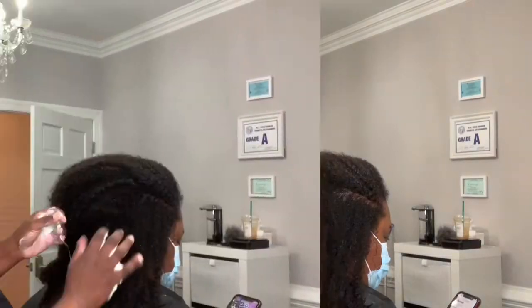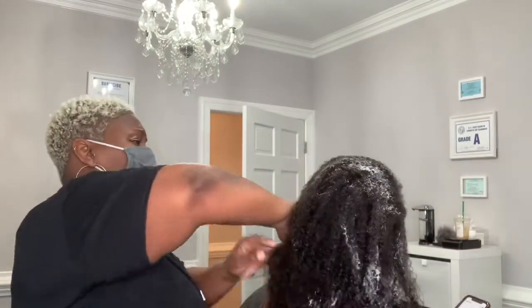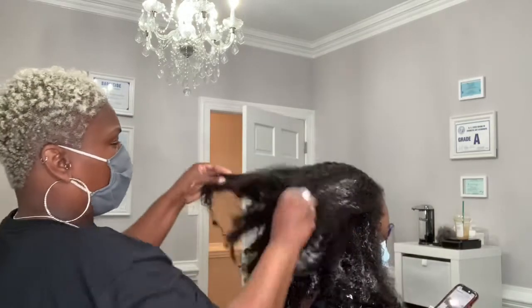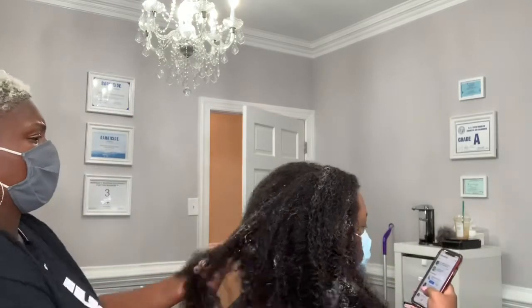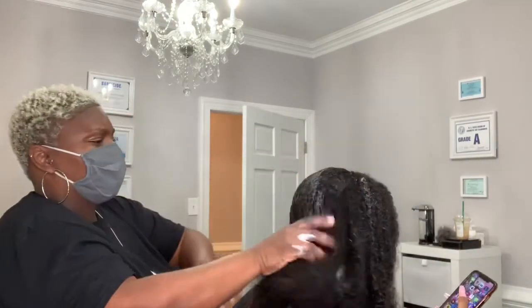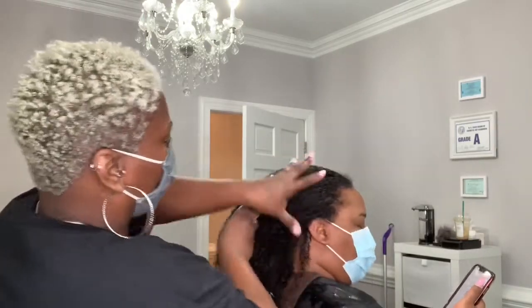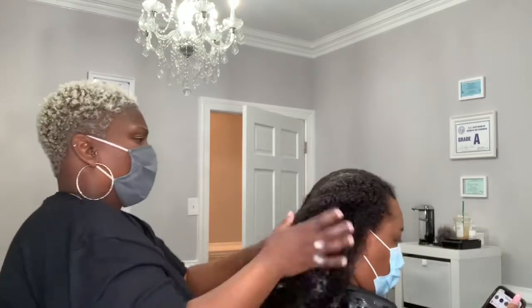So let's get started. As you all can see, I am putting the conditioner all over her hair, and this is very important because I'm going to be detangling her, and you want this to be an easy process. You do not want to rush through this. You want to take your time, and you want that conditioner to go through each and every strand. So as you can see, I'm going through her hair, making sure that conditioner is all over.